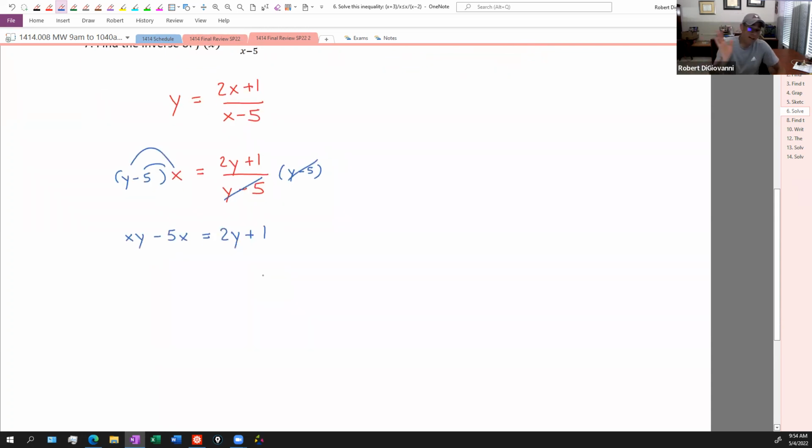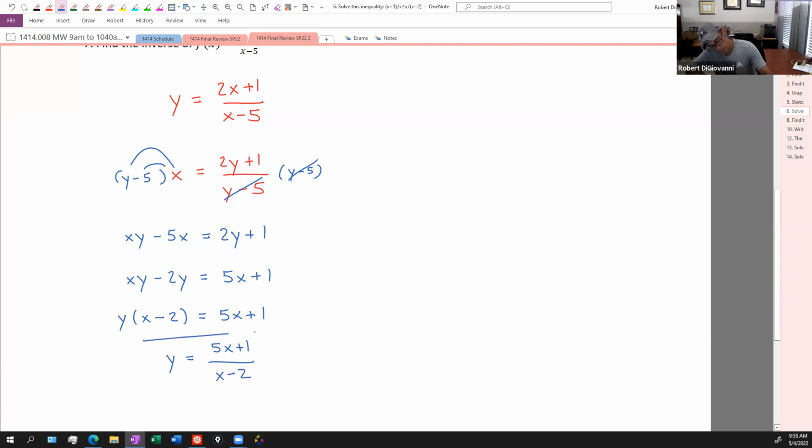And now I'm going to get everything that has a y on the left, everything that doesn't have a y on the right. So I'll have xy minus 2y equals 5x plus 1, which is moving things around left and right. The whole idea there was that I could factor y out of the left. And once I factor that y out, I can divide both sides by x minus 2. And then I call this the inverse function. Okay, that's your inverse.